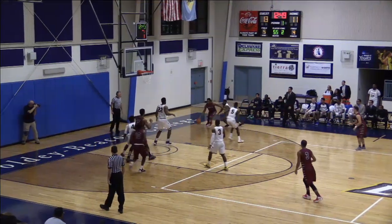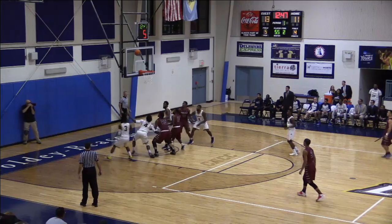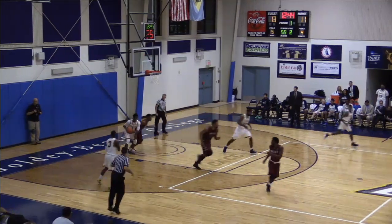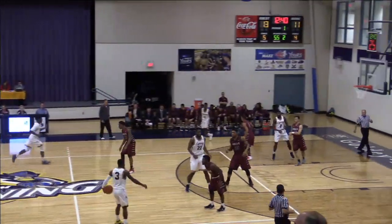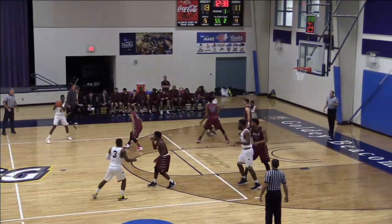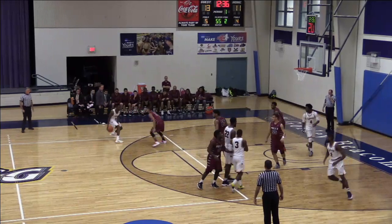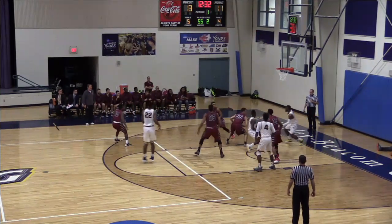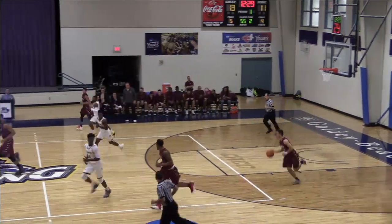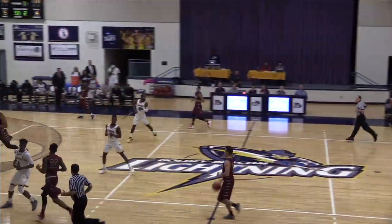It's out to the corner. Short shot by Randolph, no good. Nice job. Rebound Wilson. Gets it to Ridgeway Higgs. Corey Tate, short. Rebound. DeCiccio for Philly U. He pushes it up.